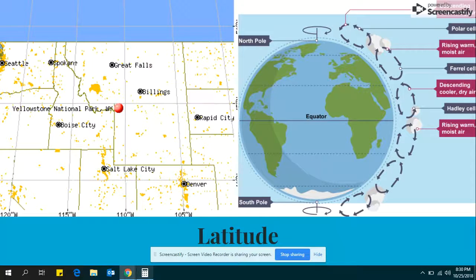Yellowstone is located at 44 degrees north and 110 degrees west. This puts it in the Ferrel Cell Zone. And in Yellowstone, there aren't any major bodies of water that would affect the climate or weather.